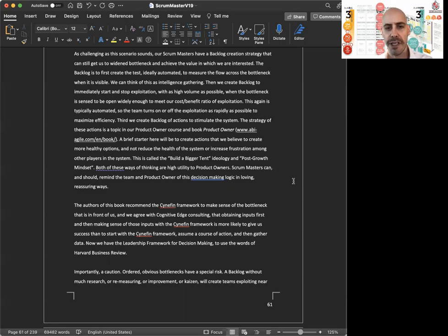A brief starter here will be to create actions that we believe create more healthy options and do not reduce the health of the system or increase frustrations among other players in the system. This is called the build a bigger tent ideology and post-growth mindset. Both of these ways of thinking are high utility to product owners. Scrum Masters can and should remind the team and product owner of this decision-making logic in loving, reassuring ways.